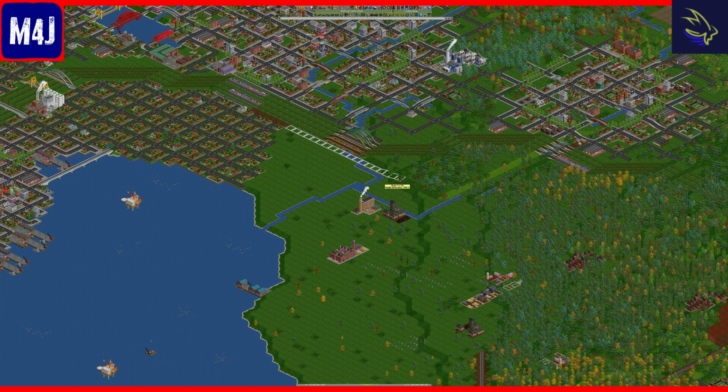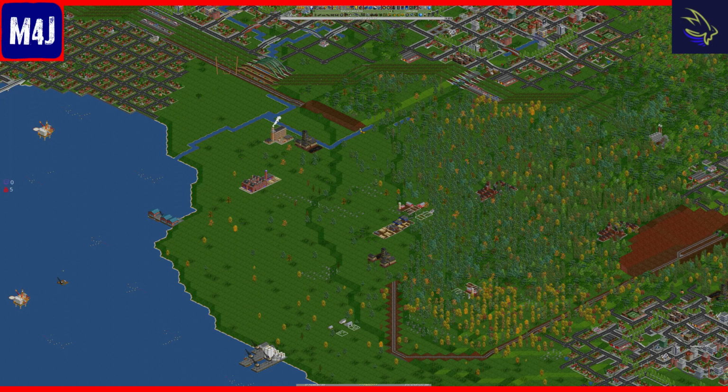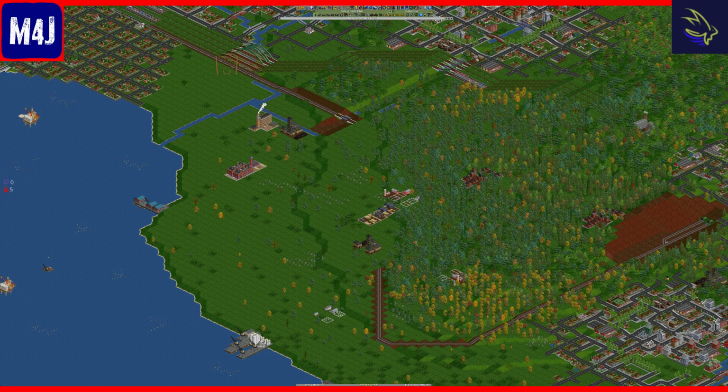And then we'll have this just running alongside this line, up into the hill here. Flatten all this. Flatten this. We'll have a little bridge across, like so. And let's just do it like this.